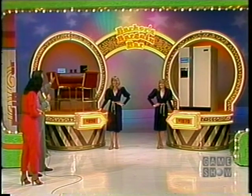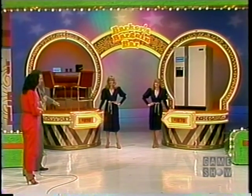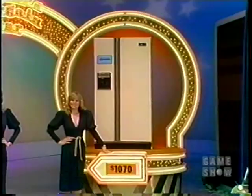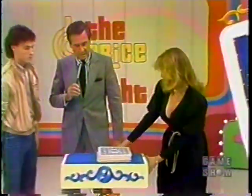Now, this is Barker's Bargain Bar here. And both of these prizes are bargains. Those are bargain prices, and I want you to tell me which one is the bigger bargain, and we'll give you both prizes. Is it this one or that one? There's no prize out in price $1,070. And put the top card face down.